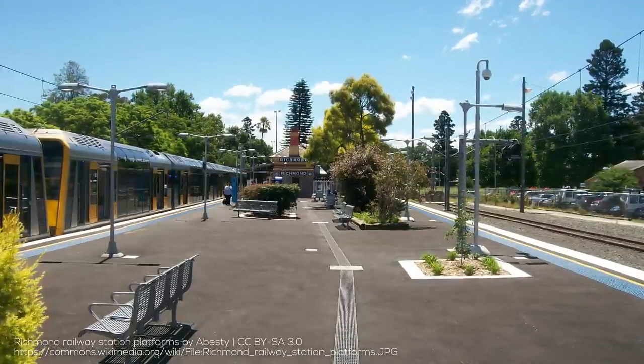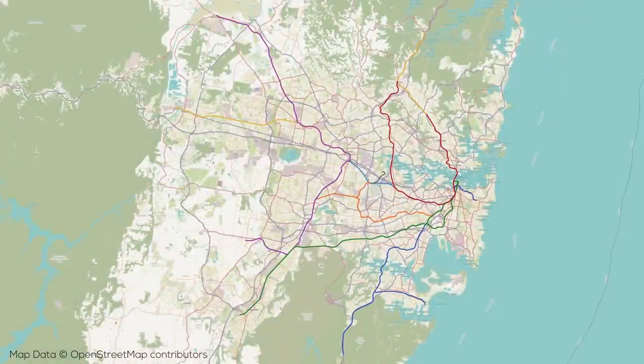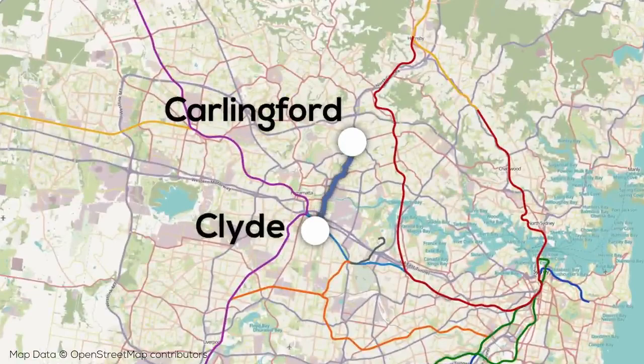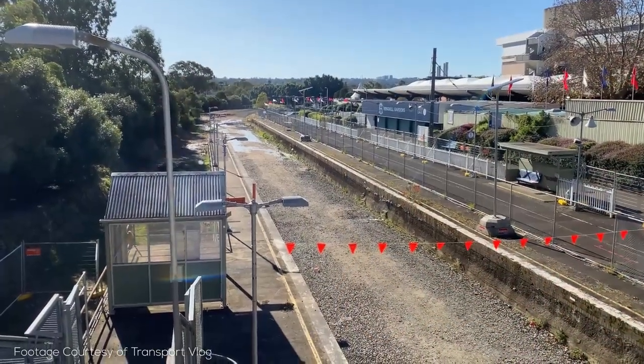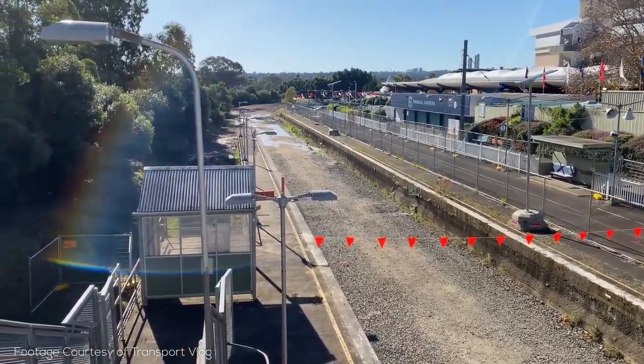Now, you're expecting the T6 to exist, but the bad news is that it does not. The T6 was previously the designation given to the Carlingford Railway line, which split off the main Western line at Clyde to head all the way up to Carlingford, which provided some infrequent services. This line has since been closed to passenger service and will be taken over in large part by a new light rail line, which Sydney is a big fan of these days.